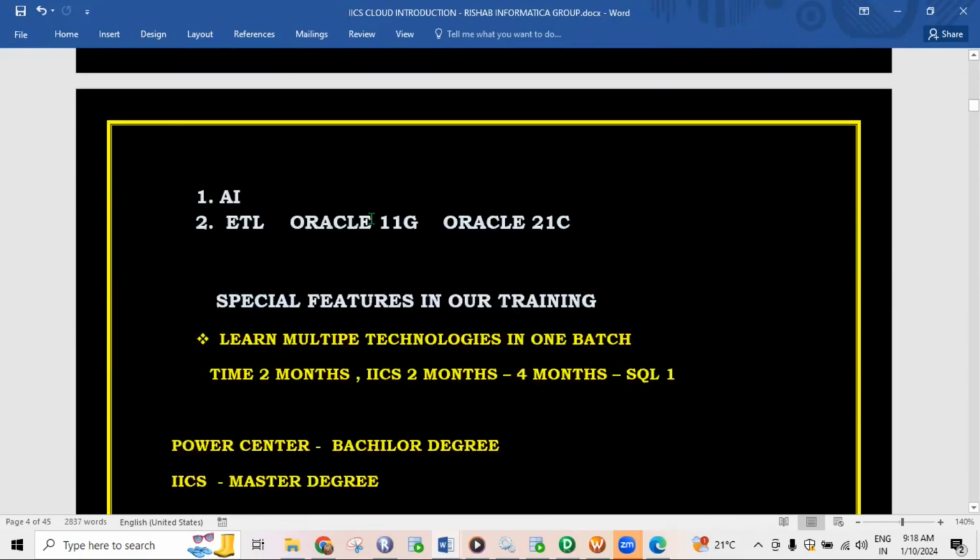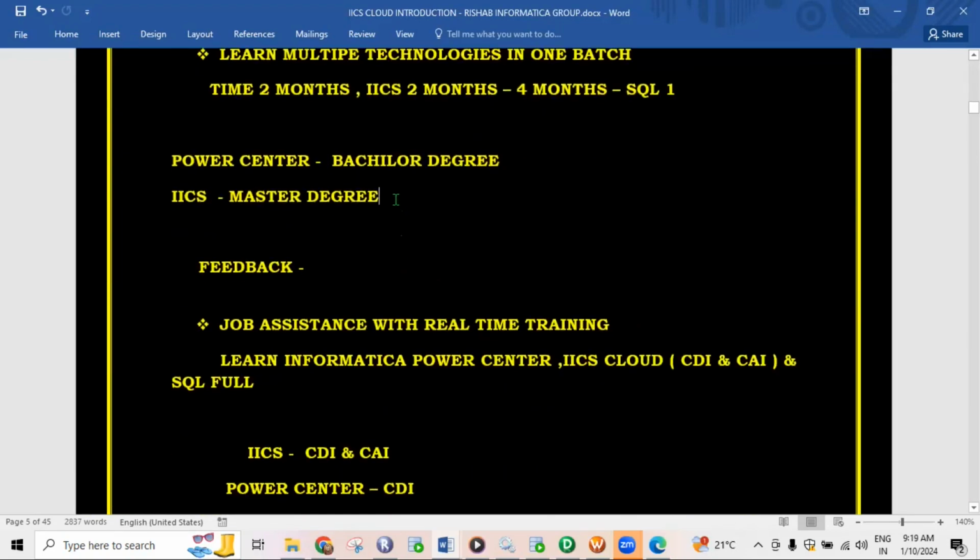Most of the time, if I go directly to IICS, you will not have the comparison with Power Center. That is why we are having the combo session. In that, every concept, for example, workflow we call a taskflow, and there are many things like that. When you go directly to IICS, you will not have the touch with what you learned from Power Center, and you will feel it is a very new concept.